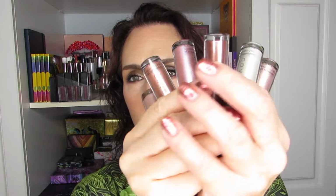So let me show you those. I really like Cover Effects. I have all 6 of their Shimmer Veils. And I'm going to swatch them all for you. Let me swatch them all, and then we'll talk about them. Okay, I have quite a few here.